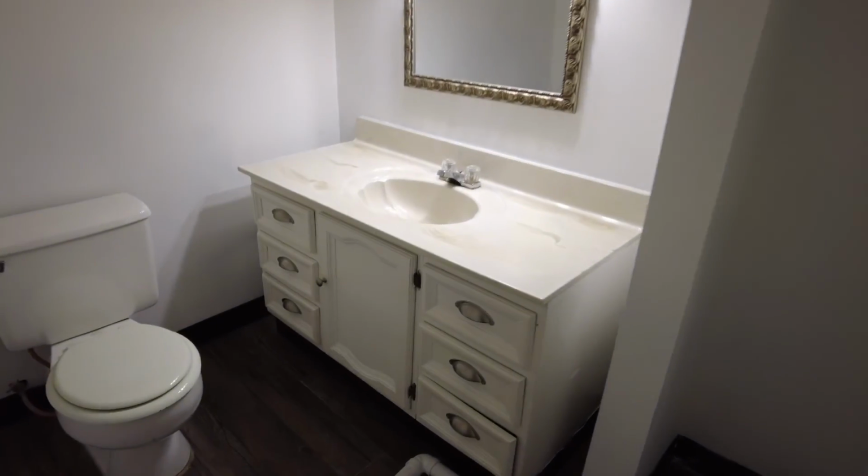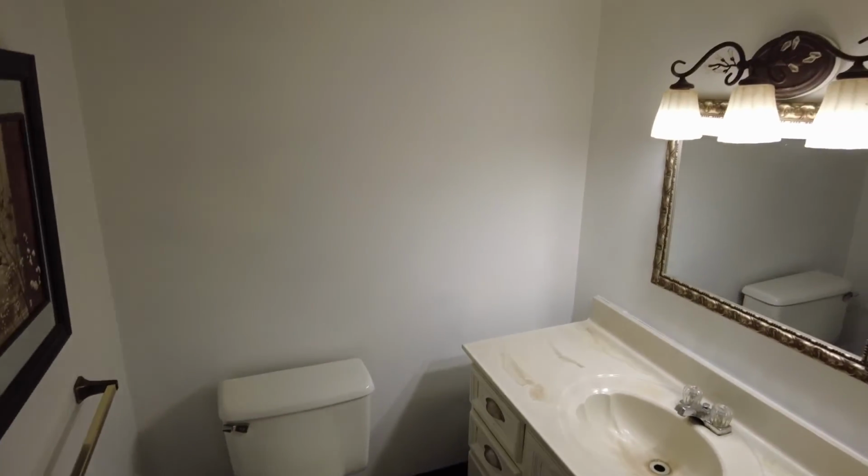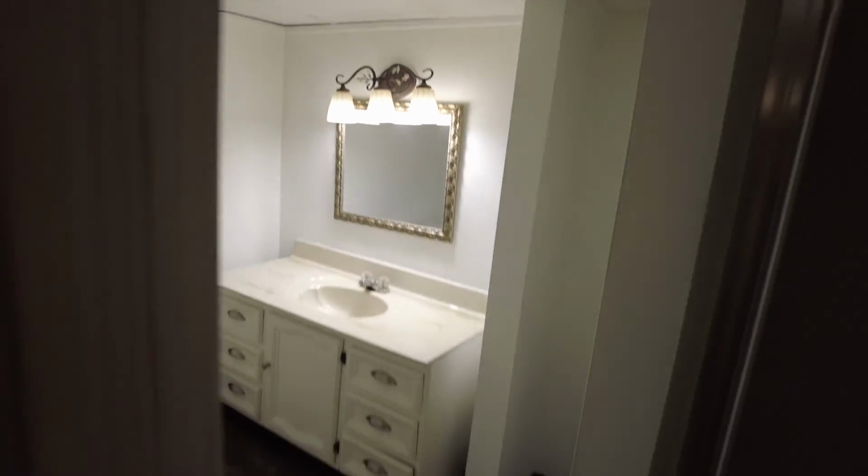See the bathroom. Much better. I'm getting ready to put wax on the floor. We'll take a look at it when I get done with the wax. There's the blinds I put on all the windows. Big improvement. Repainted that wall.